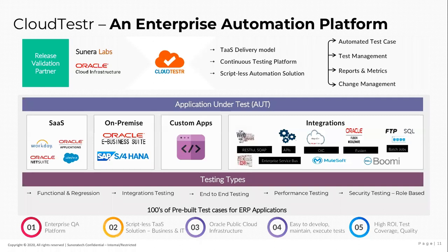Supports end-to-end testing without manual intervention, so we can run a complete procure to pay process or order to cash process without any manual intervention by leveraging the test set functionality that we have in the platform, and I'll quickly show you in the demo on that. It also looks at any transaction level performance degradation that might be happening, or any role-based security, to ensure that there's no security breakdowns that are happening.